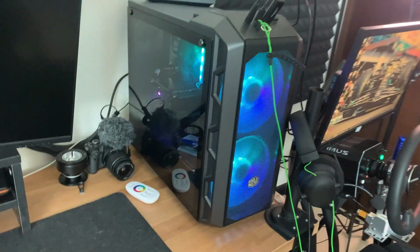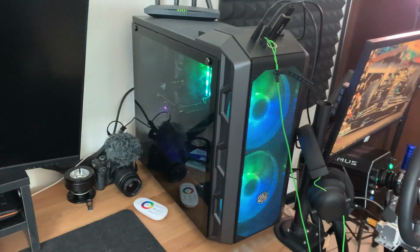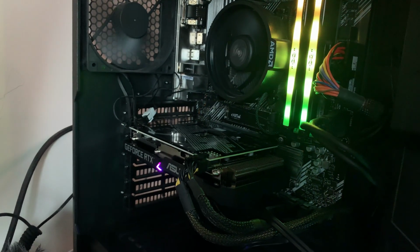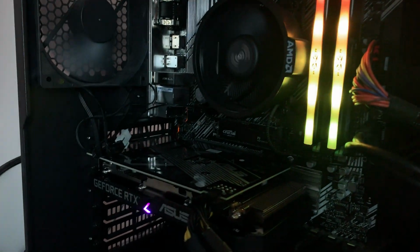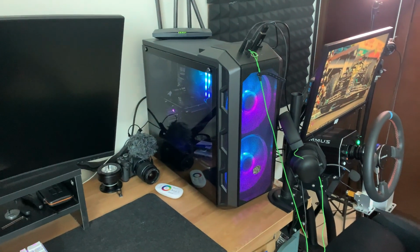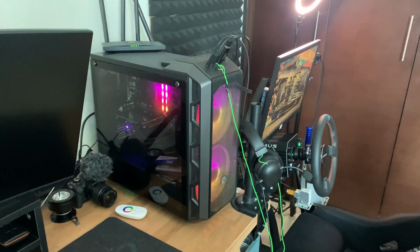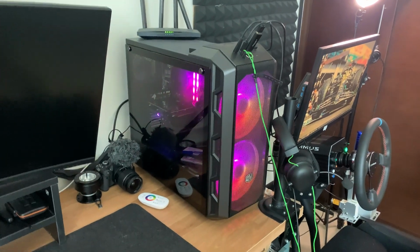So, the PC. The PC is still in the same case that I bought probably 2-ish years ago, but it has had a slight spec upgrade, so it's still a Ryzen 5 3600. It's still on the same B550 or B450, can't remember. Still on the same board, still the same cooler. We've put some more storage in there, so it's now got a 1 terabyte NVMe in there and an extra 500 just straight SSD. It's now got 32 gigs of 320 megahertz RAM, which is nice.